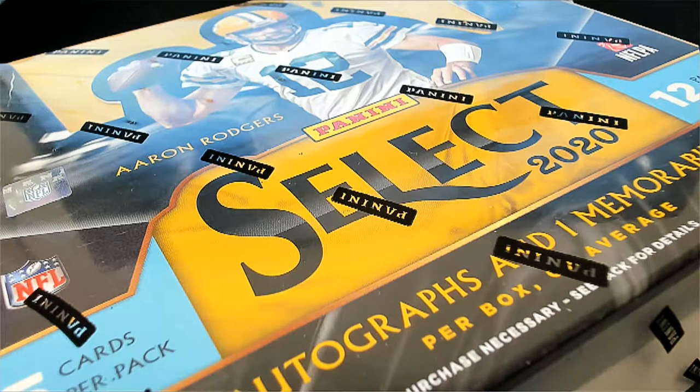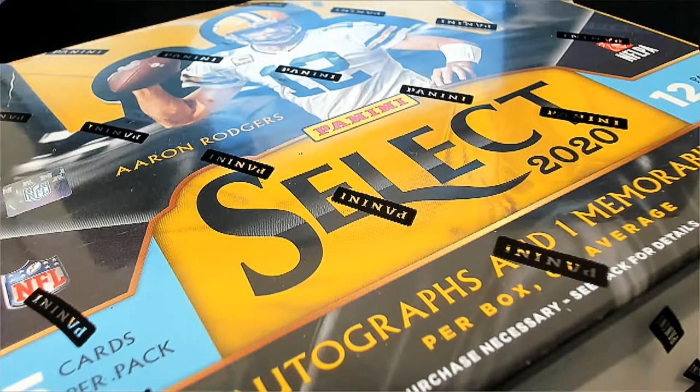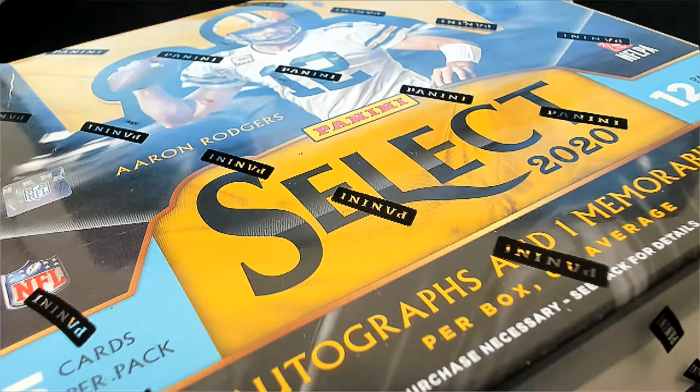Is a fresh box of Select football. It's our 221 break that's happening right now, and we're going to start things off with the random to see who gets which team in the break.